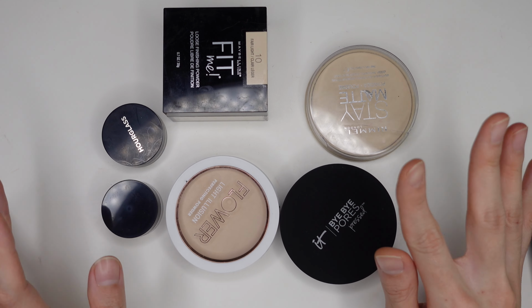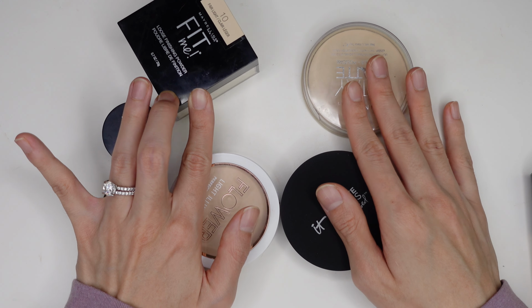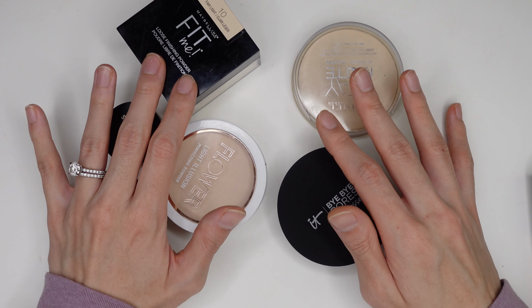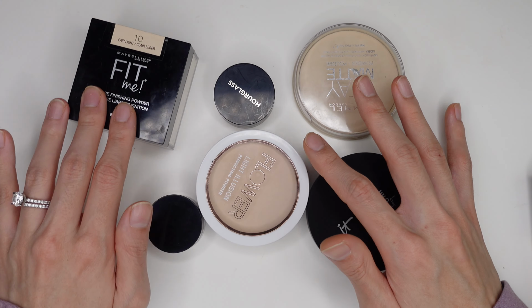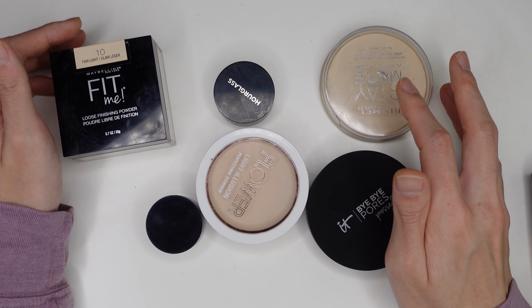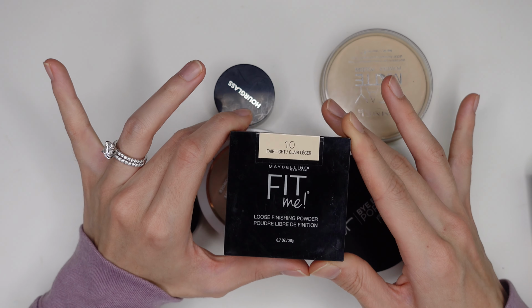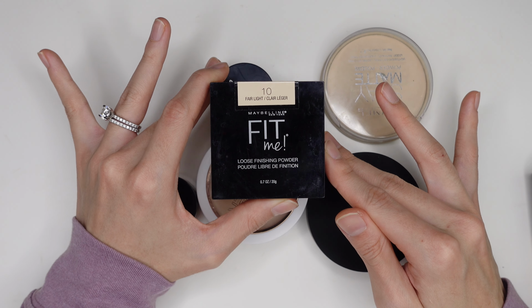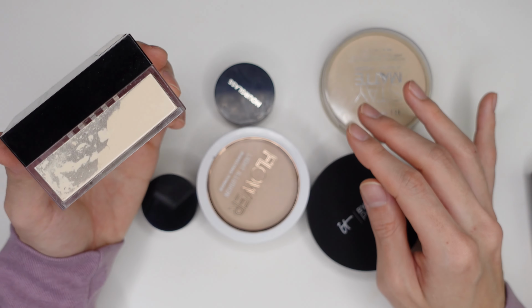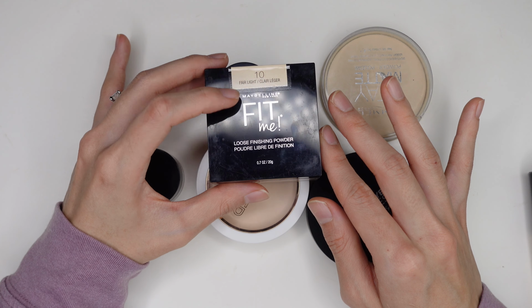But powders, I don't use a ton of anymore because the only time I would use a powder is when I'm using a foundation to set it. Or sometimes, if I'm filming a TikTok or something and I look really shiny, I'll pop on a powder. This is the Maybelline Fit Me in the shade Fair Light 10. I have used it probably twice in its lifetime. It's completely full. It's still new. And so I'm gonna post this one for sale.